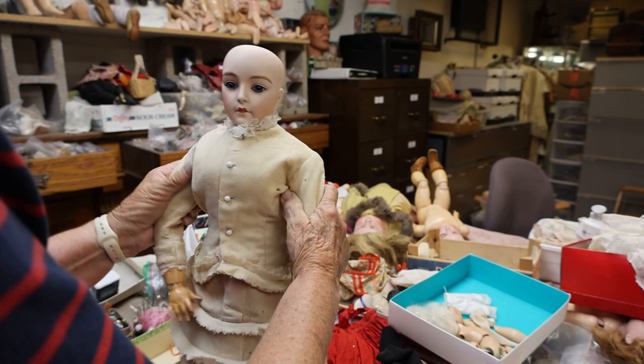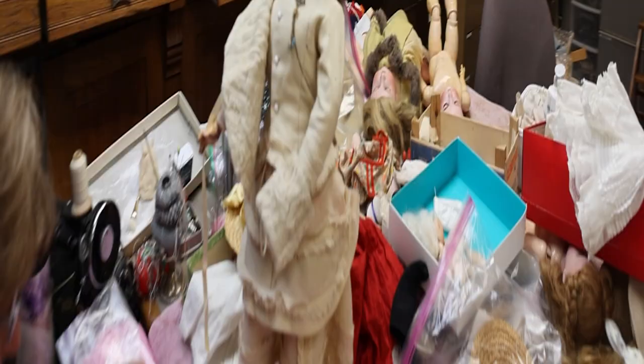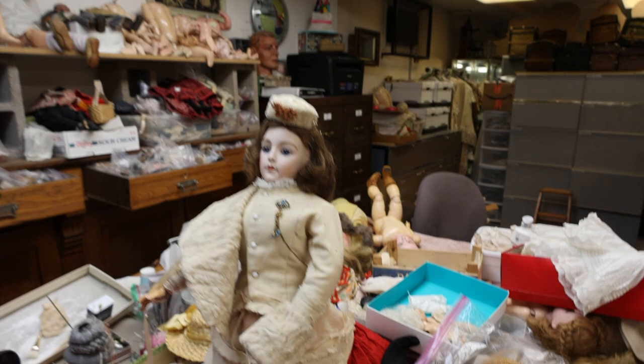Now I need to find her pate, and we got to find her wig. Okay. And clean her wig. Okay, we'll do that. And we're back with Linda. Our fashion lady looks fantastic.